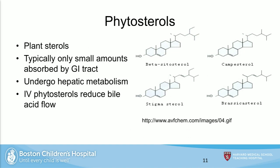Phytosterols are actually plant sterols. They look like cholesterol. And when you take it by mouth, very little gets absorbed. However, when we grind up a soybean to make it an Intralipid, and to give it a lipid emulsion, you give it IV, you bypass your stomach and your GI tract. And when that happens, you get all that phytosterol in your bloodstream. And that's been shown to decrease bile flow. So you can get stasis, it might contribute to liver dysfunction.